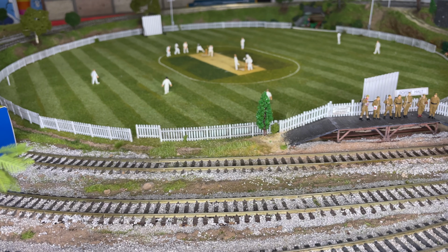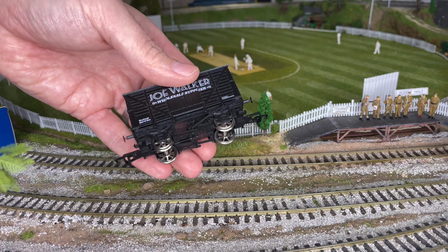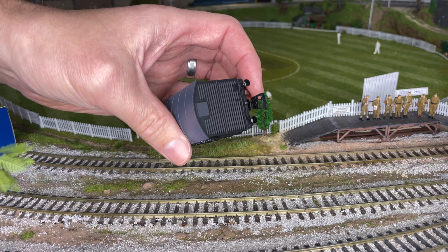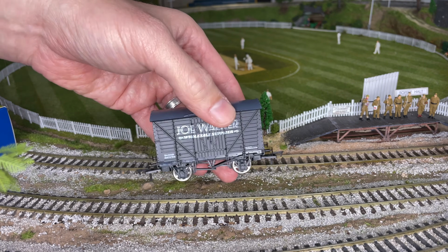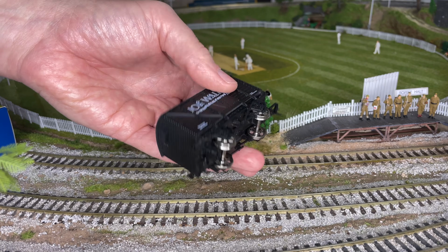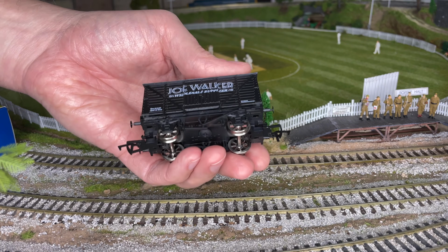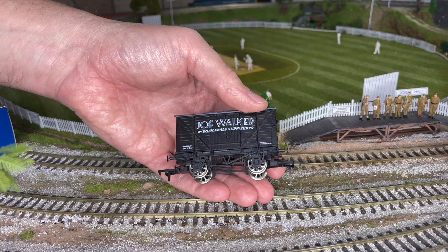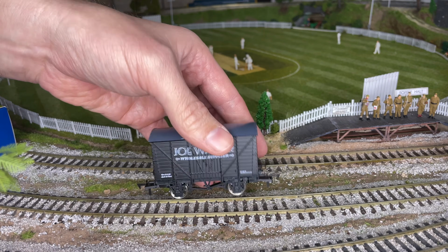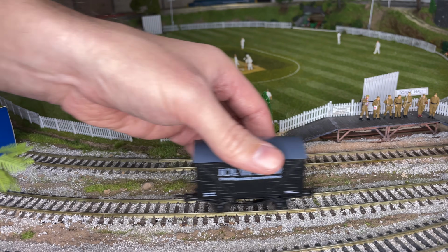Next we'll do Private Joe Walker, wholesaler and supplier. Of course, a little bit of black market activity, although that's what a Spiv is all about. He'll get you your knicker elastic if you need it. Again, in the black, that seems very appropriate. It's very tasteful, and obviously business is doing very well if he's got his own railway wagon. Fantastic. Let's pop him there on the track too.